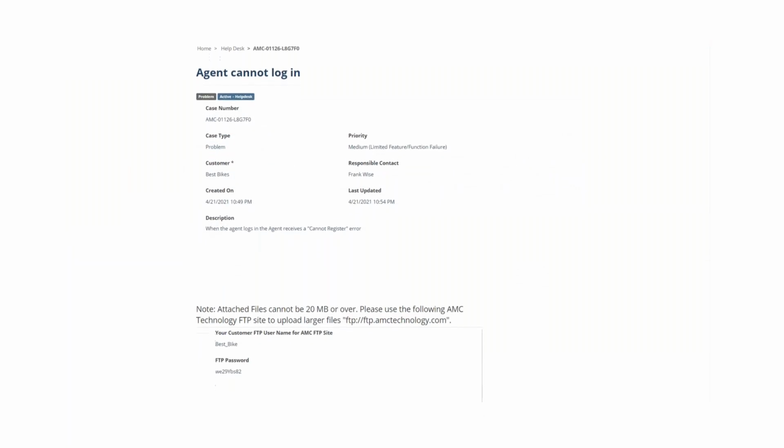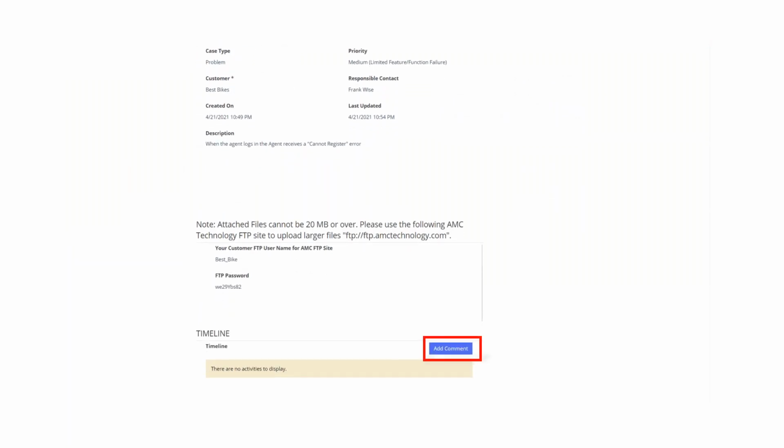So we jumped into this case. The information for it is on the top. You still see the information with the 20 megabytes and the FTP information, if you still need to put out some actual files that are larger than 20 meg.